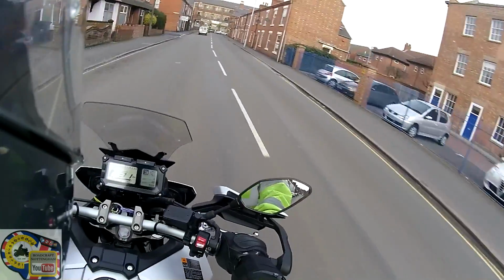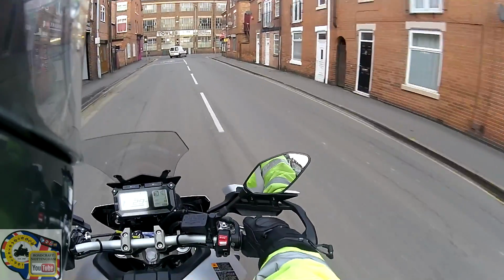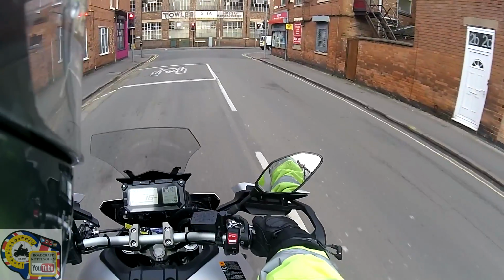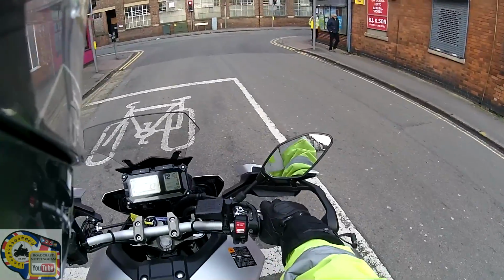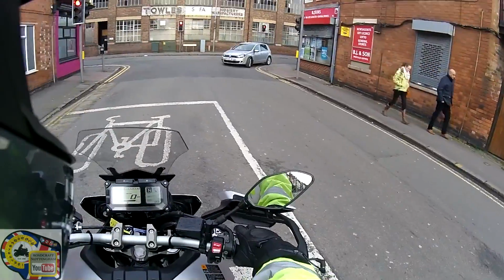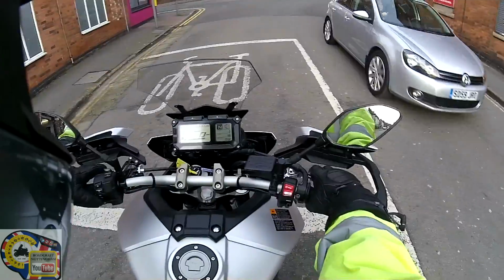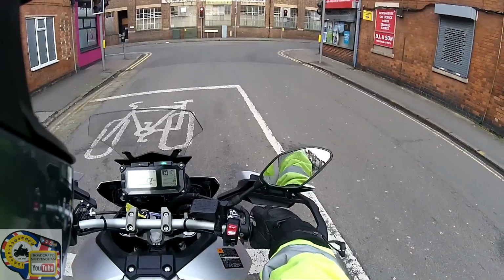Okay. The speedo's quite easy to read. You can feel the front end ever so slightly spongy, but that's the whole idea of this front end. It's supposed to be a touring bike, so compared to my 209, I'll tell you what, let's indicate. Compared to my 209, this is a lot softer.